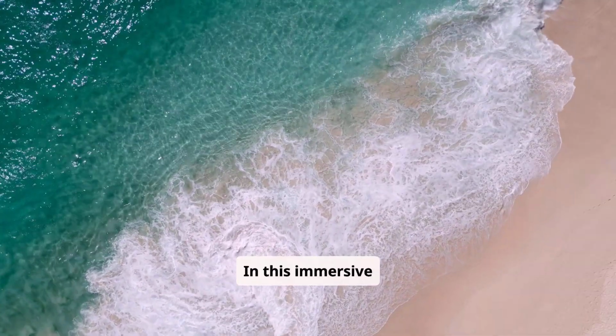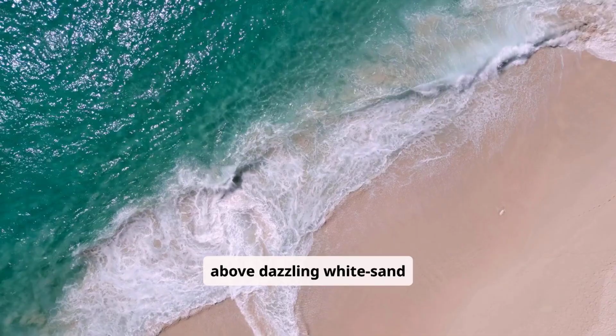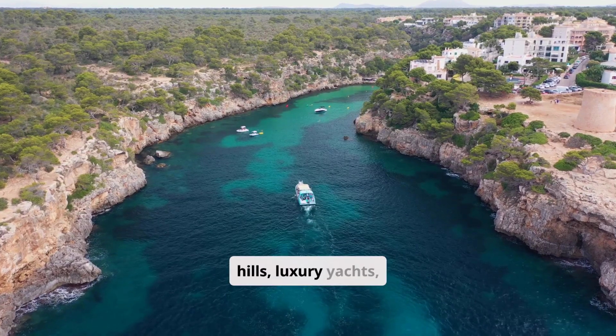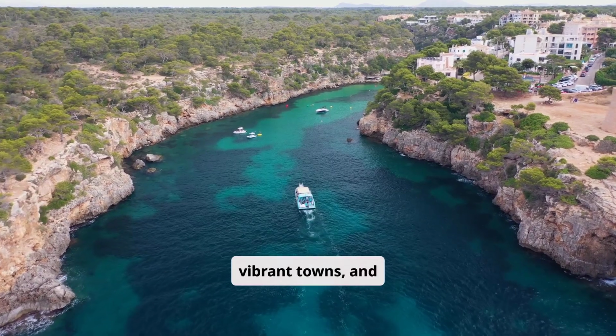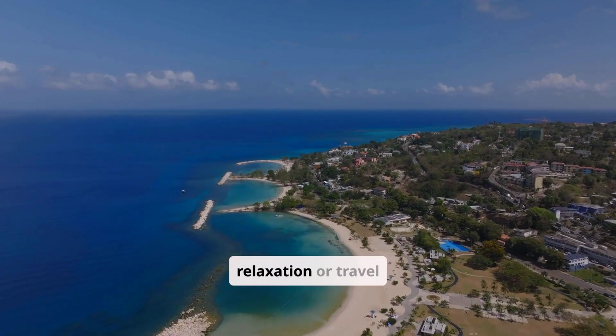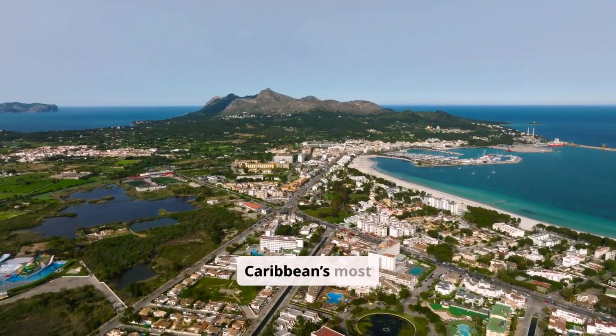In this immersive 4K Ultra HD drone experience, we'll take you above dazzling white sand beaches, rugged coastlines, emerald hills, luxury yachts, vibrant towns, and hidden coves. Whether you're here for virtual relaxation or travel inspiration, this is your personal window into one of the Caribbean's most scenic islands.